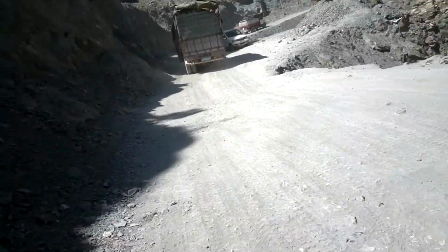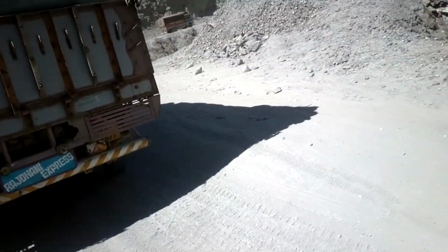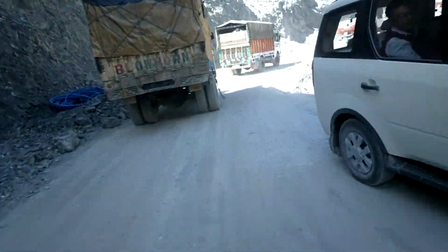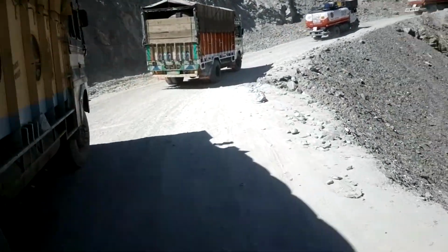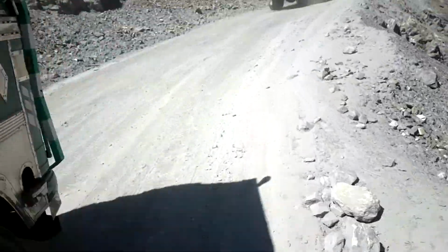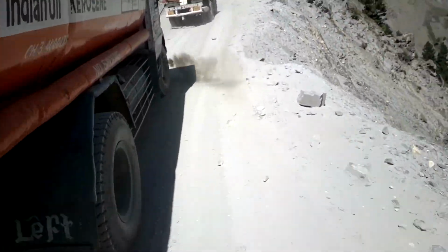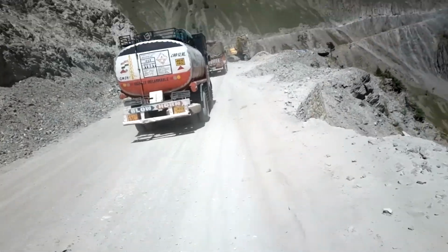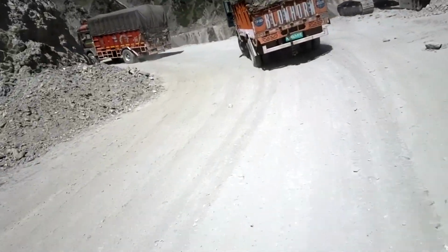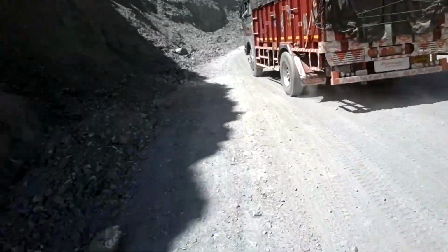So I also suggest you stop, maybe take a break for like 15 minutes when you're on this road, and just breathe in the energy of the road. It's a pretty long road actually, and the roads are not paved. It's mostly muddy, and it is a pretty busy road, because this is the main source of life for the Ladakh region.